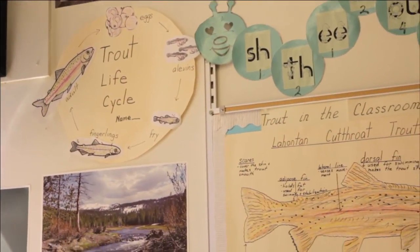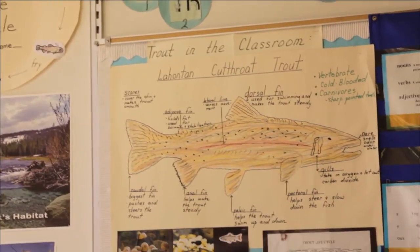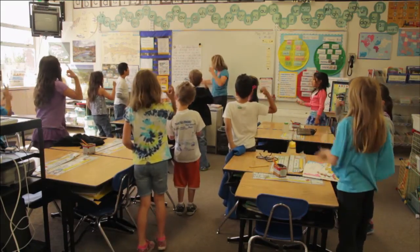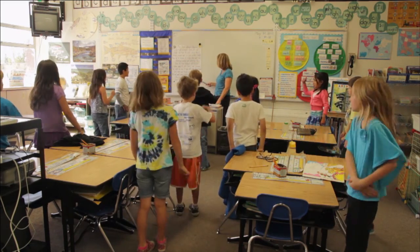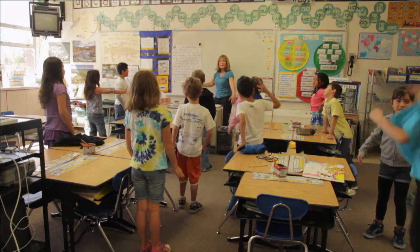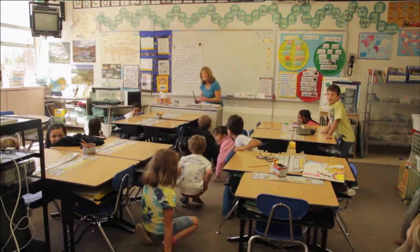In this class at Tahoe Lake Elementary, the fish even got their own theme song. Observing, counting, protecting, too. Doing the job, trout, biologist, boogaloo.